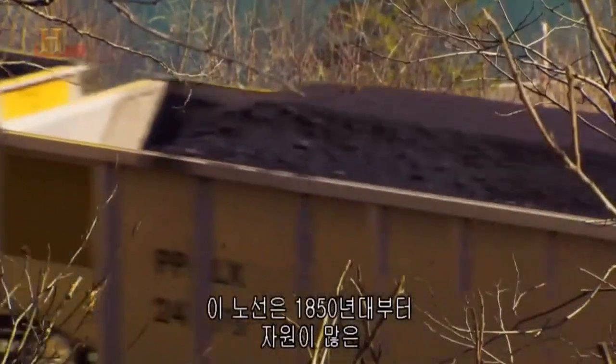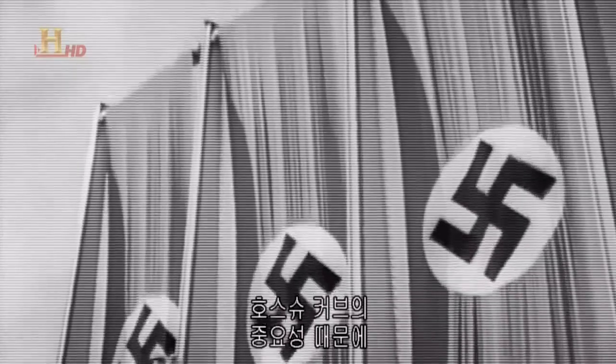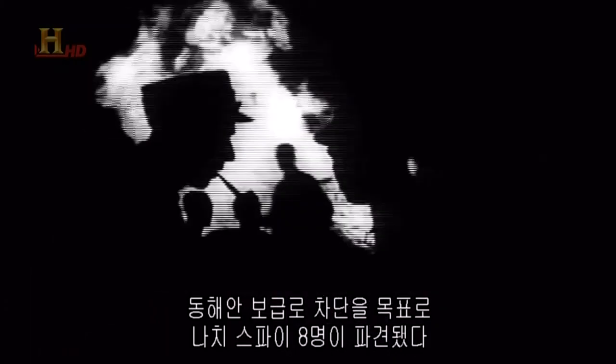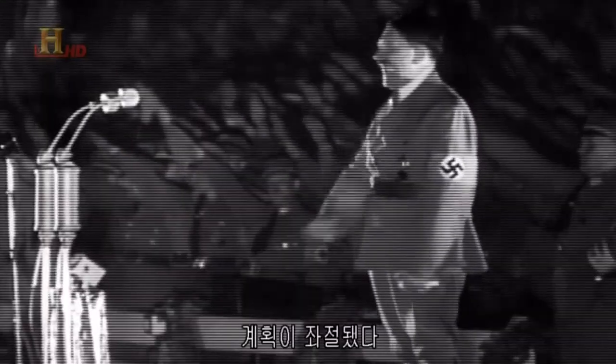Since the 1850s, this route has been a vital artery, linking the resource-rich hills of western Pennsylvania to the east coast. So important, in fact, that in the Second World War, the Horseshoe Curve became the target of a Nazi bombing plot. In 1942, 8 Nazi agents set out to destroy American supply lines to the east coast. The idea was to cripple cities like New York and Washington and bring the country to its knees. The plot was only foiled when two of the German agents turned themselves in to the FBI.